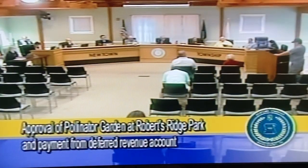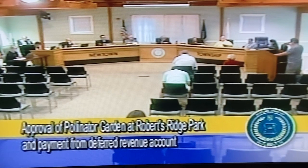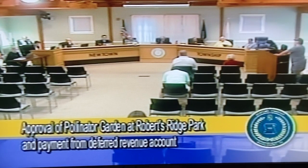What would the annual upkeep of this garden be? Self-sustaining. Okay. When they said they were going to let the drainage area over there be the meadow, a lot of residents were up in arms saying it was going to bring all kinds of insects and wildlife and all that stuff. What about this pollinator garden? It's going to bring the same thing.